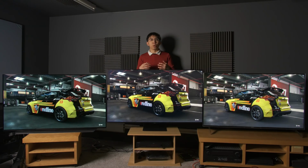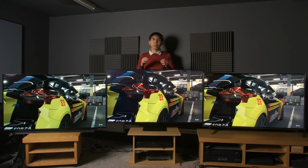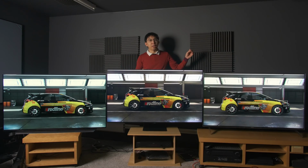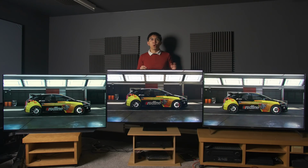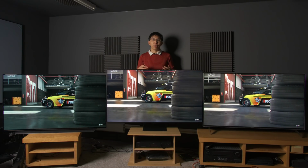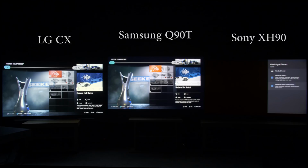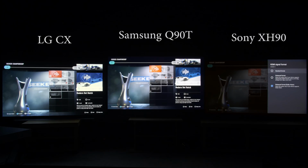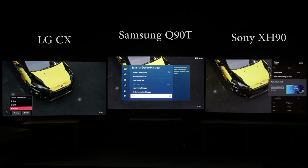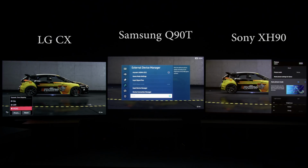The Xbox Series X will also support Dolby Vision gaming in the future following a firmware update, meaning that the LG CX and the Sony XH90, which support Dolby Vision, will have the upper hand over the Samsung Q90T, which doesn't. However, note that the Sony XH90 or X900H cannot support both Dolby Vision and 4K 120Hz at the same time. You must choose one or the other in the HDMI signal format submenu, and unlike the LG CX and the Samsung Q90T, it doesn't have HGIG to fall back on either.